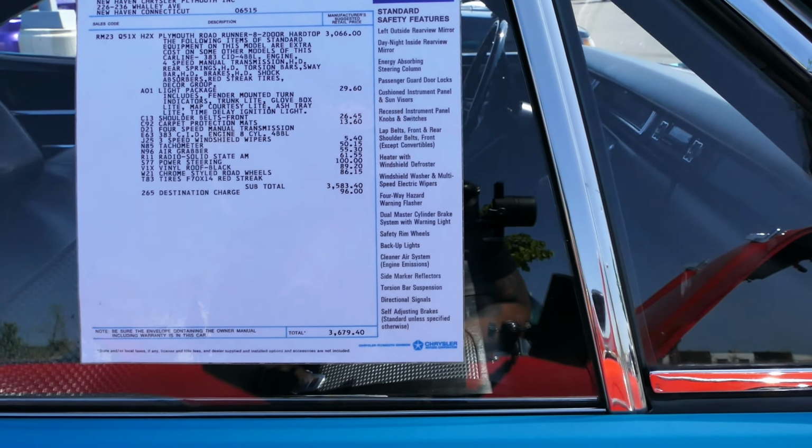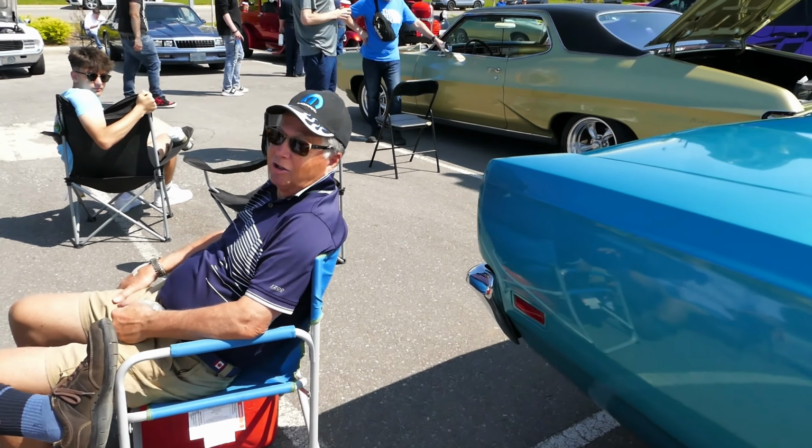Holy, '69. This yours? It's his. Nice. I got this little girl. Okay, '69, eh? You bought this right from the factory, eh? No, that's... Oh, you found the build sheet. The original window sticker they used to have in those days.